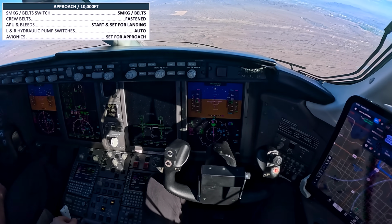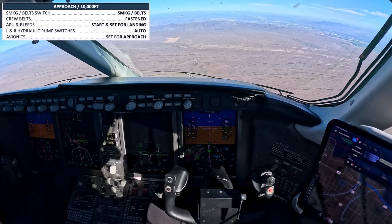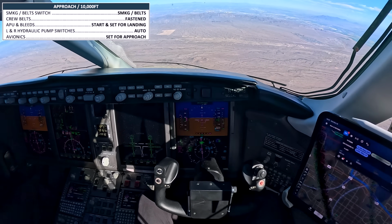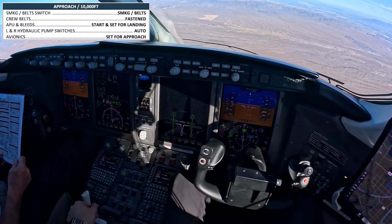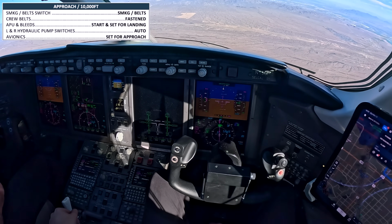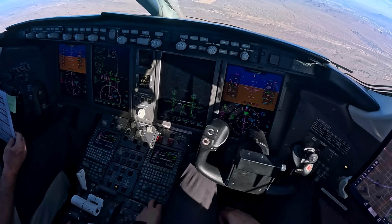Albuquerque Center, hello, American 1693, vacating 50290, planning to cross Gold, 250. 1693, Albuquerque Center, descend via the Hyder 17 right. Secure left. Descend via the Hyder 17 right, American 1693. APU and bleeds. Gunship and bleeds. Left flank hydraulics. Avionics set.